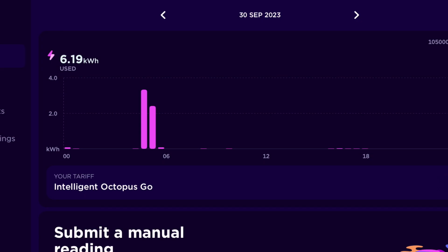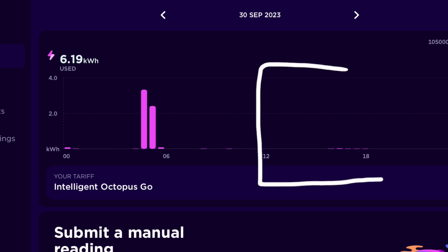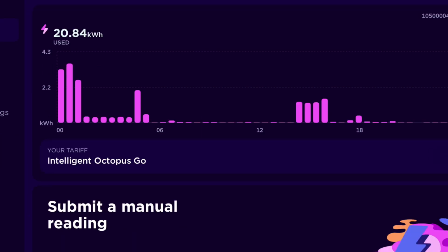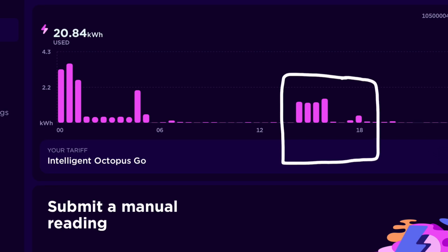Let's take a moment to look at some of the actual data from my upgraded system compared to my older system. What's fascinating is that even during peak cooking hours, we're not drawing any electricity from the grid. Now, if you rewind to the days when I had a smaller system, you'll notice that we did rely on grid electricity during those high demand periods. That would be the evenings and the mornings.